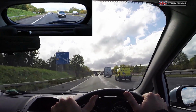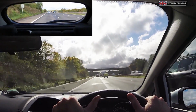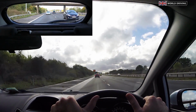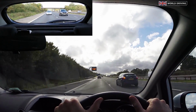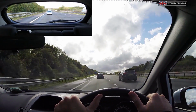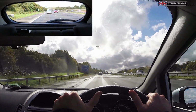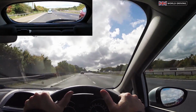This next sign is showing me that I need to leave the motorway in 2/3 of a mile for Gatwick Airport. Be aware of what other drivers are doing around you. Make the most of the mirrors. Other drivers might change lanes late to leave the motorway. This car has taken away my stopping distance, so I check my mirror and ease off gas a little. The sign is showing me that I need to leave the motorway in 1/3 of a mile for Gatwick Airport.